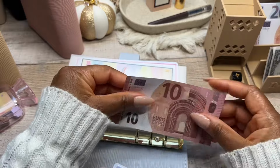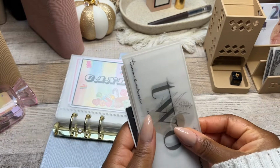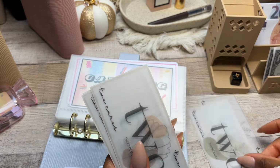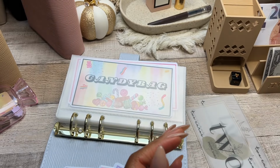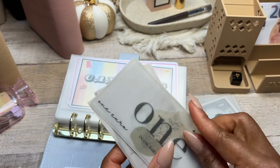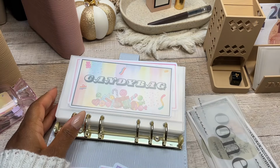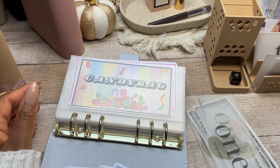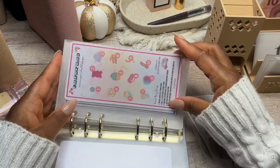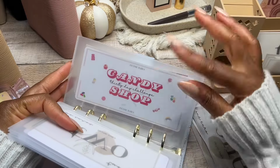All right, so I have a budget of 10 euros for this particular savings challenge. I am just going to get some change again. 2, 4, 6, 7, 8, 9, and 10. Okay, I'm going to have to put these a little bit closer so that I can reach them.